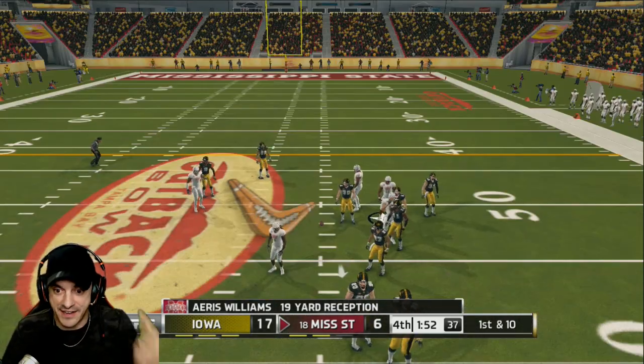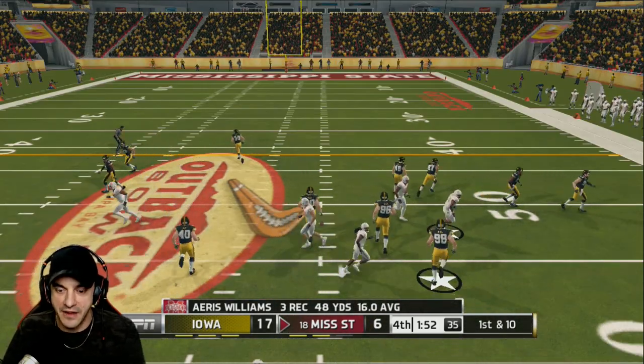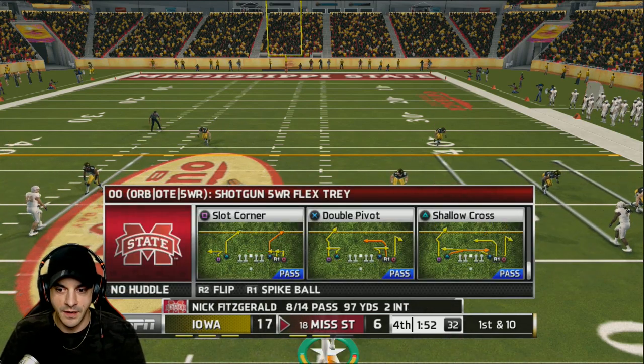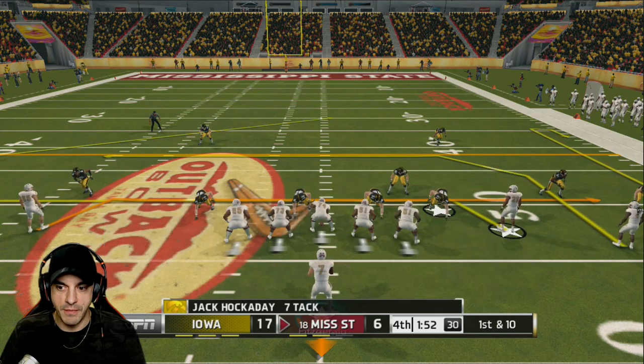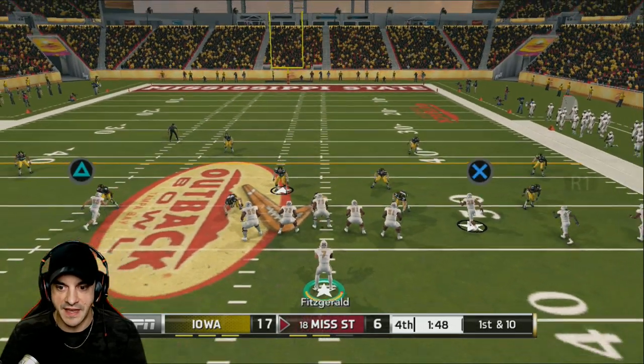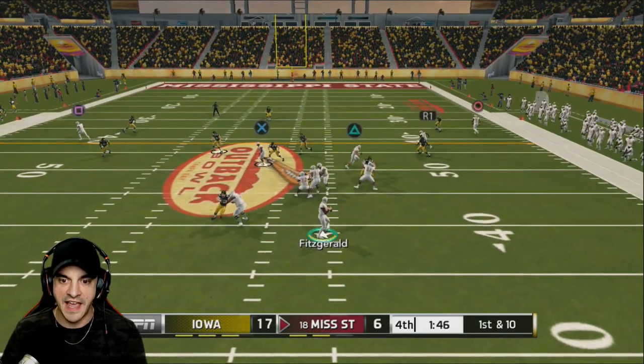Almost got flagged. I called quarterback draw, had to audible out at the last second. But sometimes there are five wide receivers split out. That's how you make plays here. Send Mitchell on the go route. Let's go. We don't have time to be dinking around. Dink in and take your shot, kid.